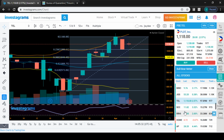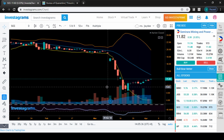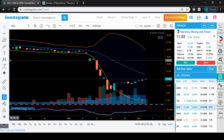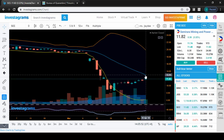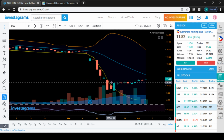The next would be SCC. SCC moving up, but very, very minimal movements. So I think this is not going to sustain. So I'm sorry, I have to deliver that. We're very near your MA20 line. Your volume is declining, but your RSI is also following the upward momentum here. But let us see if it breaks that, then go ahead.